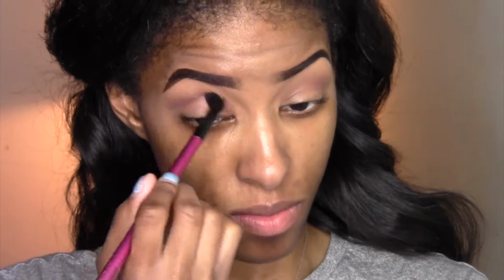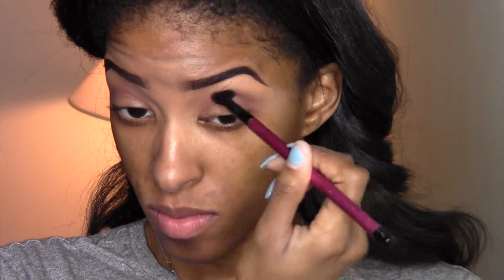Next, I'm going in with that brick red color that's inside of the palette, and I'm just going to darken up my crease just a tad bit, just to add a little bit more definition.